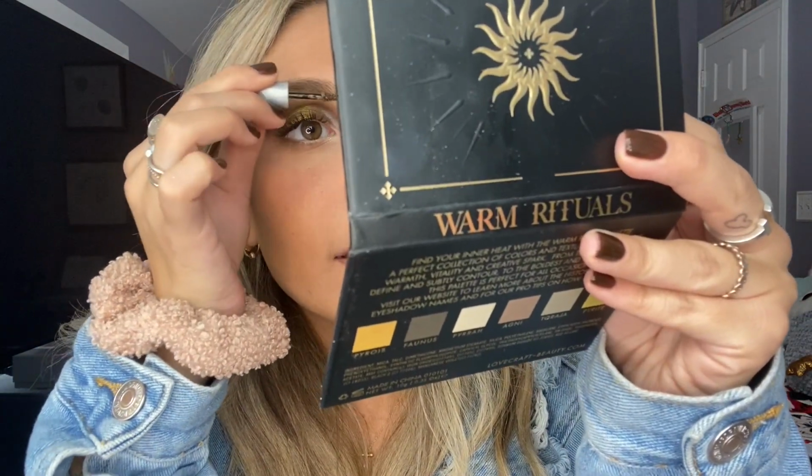So I've never really used a tinted brow gel. I think you just put it in your eyebrow. Looks like it's a really good color for me. I don't want my eyebrows to be too dark. And it gives my eyebrows like a really nice fullness. Like I really like that.